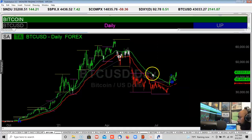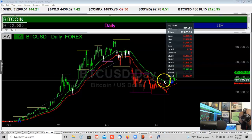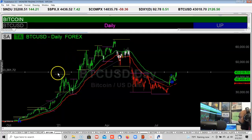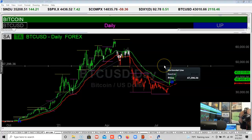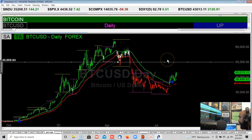41,000. If you recall though, we did get in on the 240-minute time frame, so our entry really was right around 38,000. Okay, so the good news with Bitcoin is this. We've got resistance right about in here. This purple line, yellow line here, that's resistance. So we're breaking resistance.